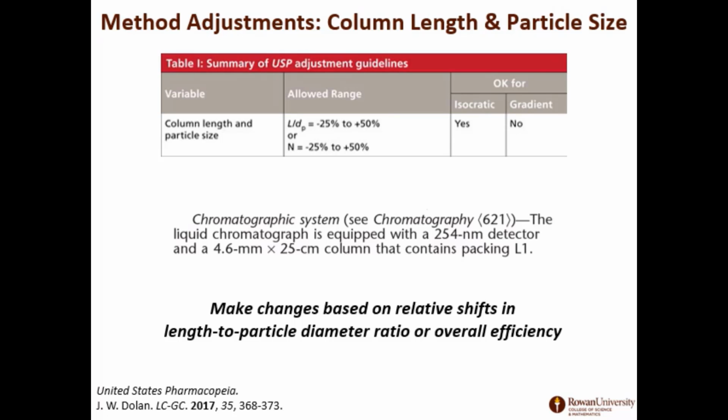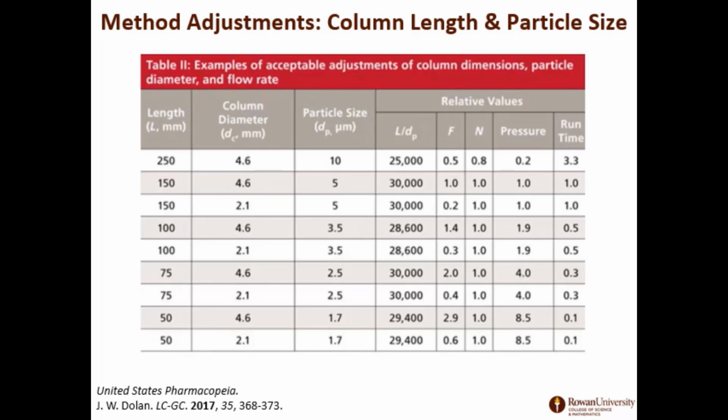But the things you need to think about are what column dimensions are available, and if I run those column dimensions, especially if you maybe move to a smaller diameter, are you going to be able to maintain that efficiency as well, because you may have differences in terms of the system contributions to broadening as the column volume goes down. So within chapter 621, there is this table that gives a list of some of the acceptable adjustments that you might be able to make in terms of some of these changes.